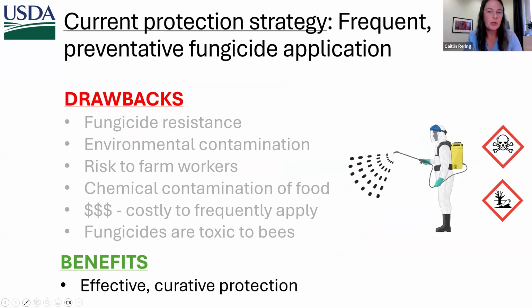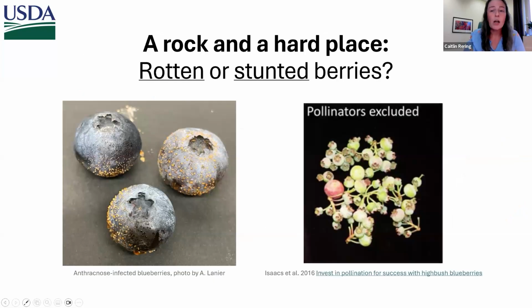So with all that, I hope I've convinced you that fungicide use in blueberry is at very best risky for bees. So if it's so bad, why do farmers do it? Well, put very simply, it's because these chemicals are very effective, especially when they're used responsibly. Not only can they prevent disease, but they can also cure it. So this leaves growers, in my opinion, in a bit of a double bind. They must choose between potentially losing their entire harvest to a disease or slowly contributing to declining bee populations, which will in turn leave them with these stunted green berries, right? And so neither of these options is really acceptable, and we need an alternative.